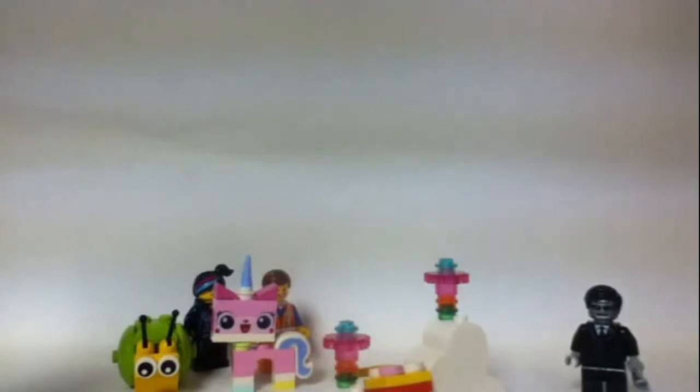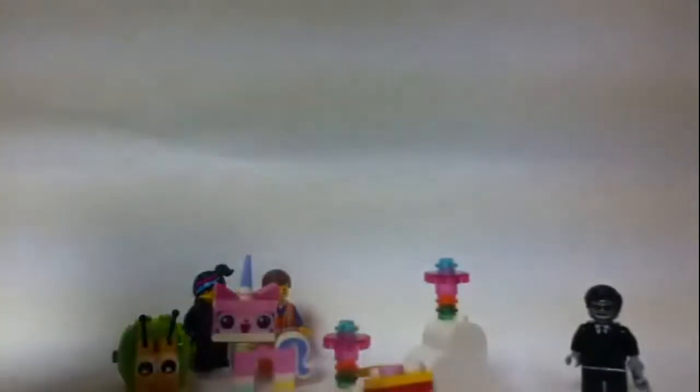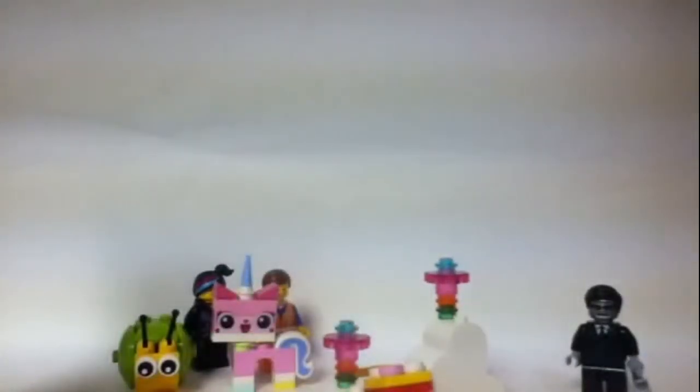The next part of the set is the Catapult. This is a small cloud structure, the smaller of the two structures in this set, in which you get a little bit of a play feature. This is one of the main play features of the set, because the rest of them are more for looks. This one's actually more for action.